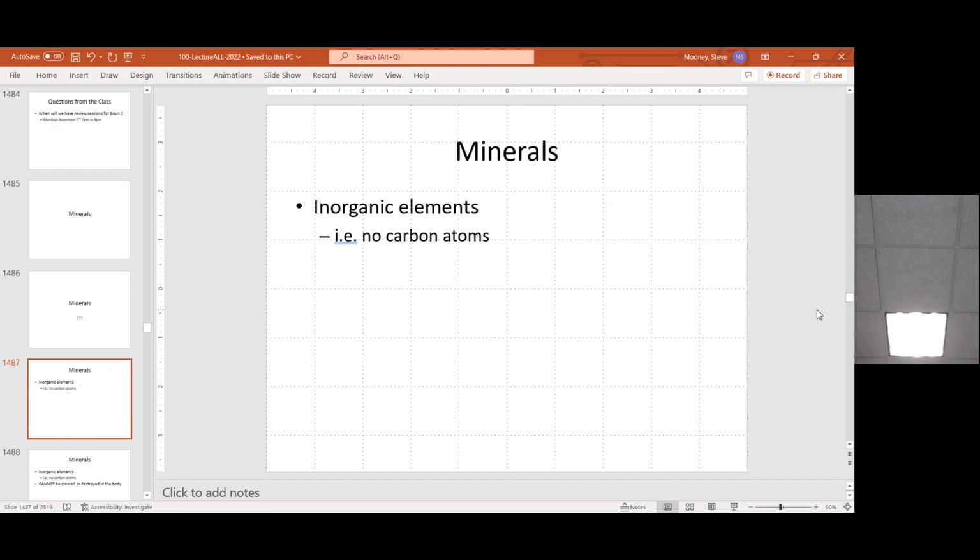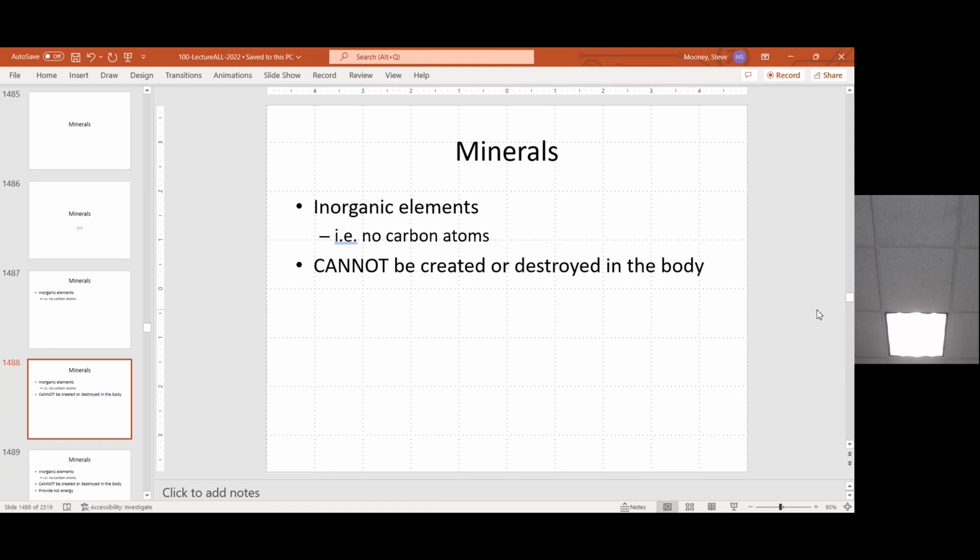So minerals are inorganic elements. We're not talking about carbon atoms anymore. There are no carbons involved. Usually these are single atoms. They may or may not have a charge associated with them. And they usually have to be broken down into that individual atom or ion to be absorbed.